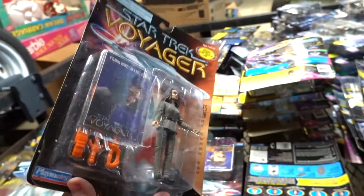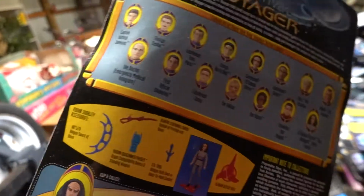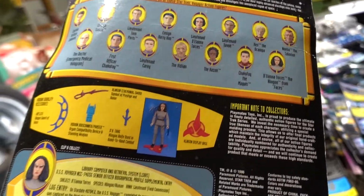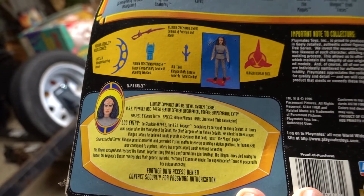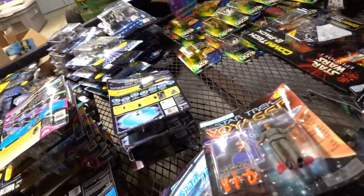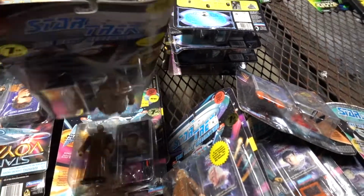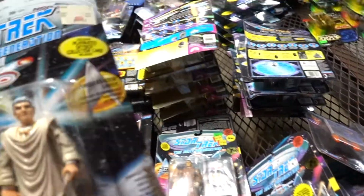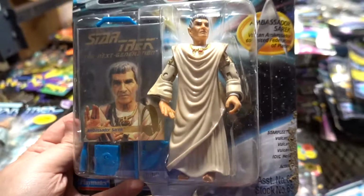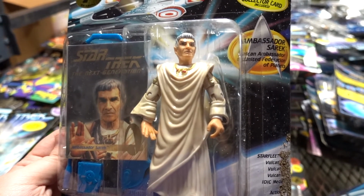Voyager, yep, never saw Voyager. Respected Janeway. Wait, she was Voyager, right? Yes, there she is at the end. Always respected that they put Janeway in as captain. No, I'm breaking my inheritance. But yeah, I was just kind of over Star Trek at that point. Ambassador Sarek. I believe that's Spock's father.